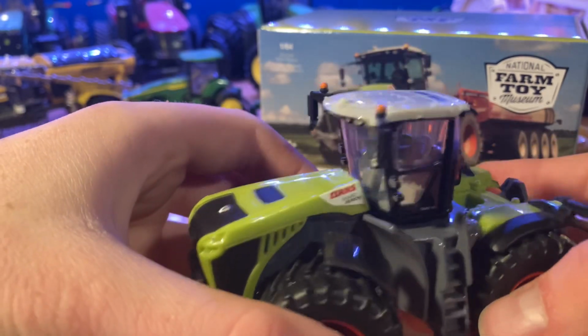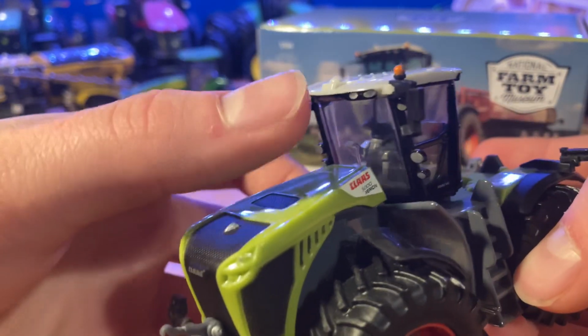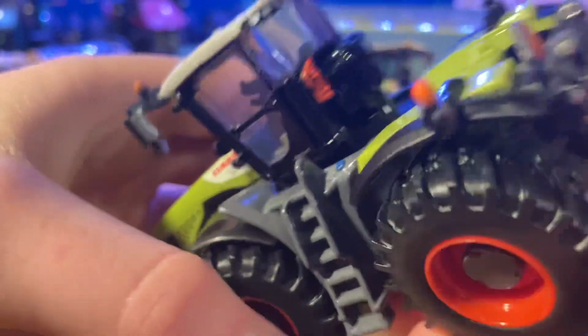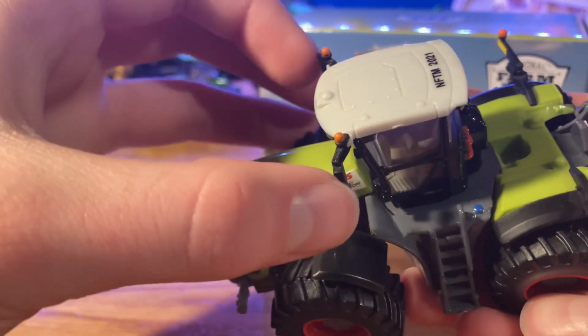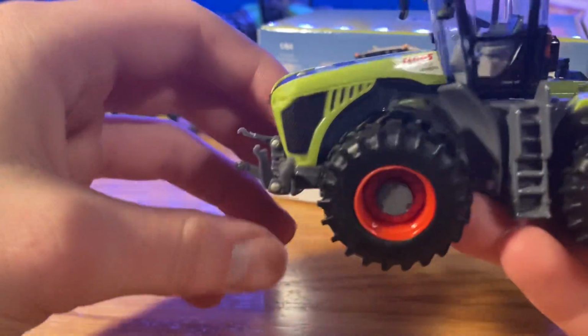Moving up here to the cab, you have your mirrors. You have all your lights looking very nice, but you do have your mirrors that are an extra piece that you put on. I think you end up having to put those in by yourself once you actually get it. They come in like a little bag or something, but it is nice to have that detail.